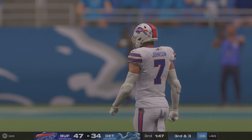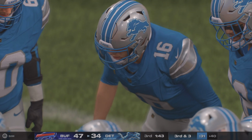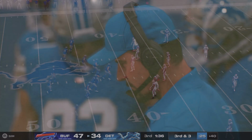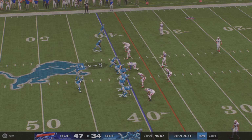But really, that was no surprise there. They've been running it well all game. And I know goals change all the time, but any team will take that type of run each and every time. The 8th play of the drive coming up. It's 3rd and 3.